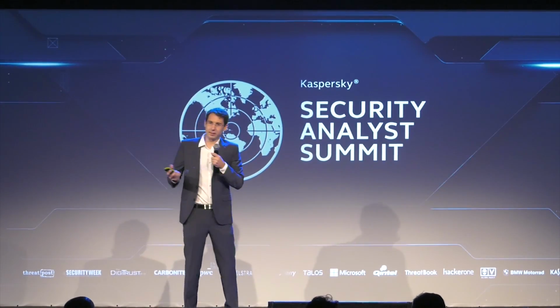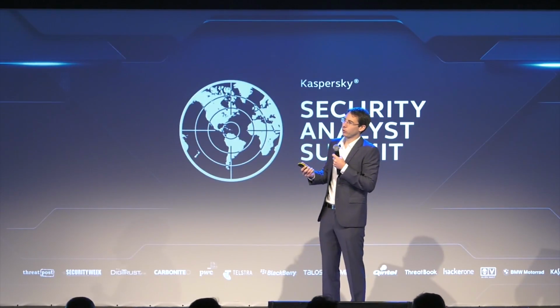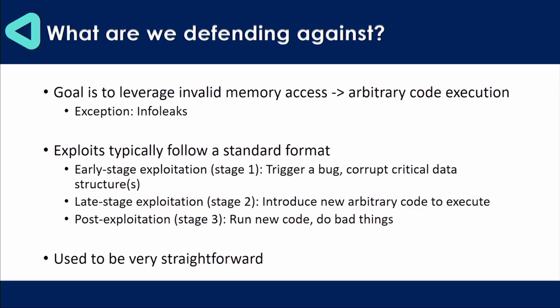So that's basically an overview of what mitigations and technologies vendors are working on at the moment. And I wanted to look at, from an attacker's perspective, how you go about getting around these and what cost has been produced for you. So firstly, you have to consider what you're trying to do. For most exploits, they want to do arbitrary code execution. They will leverage some sort of memory access vulnerability, whether it's a buffer overflow, use after free, type confusion, or whatever, and then try and execute their own code from that.